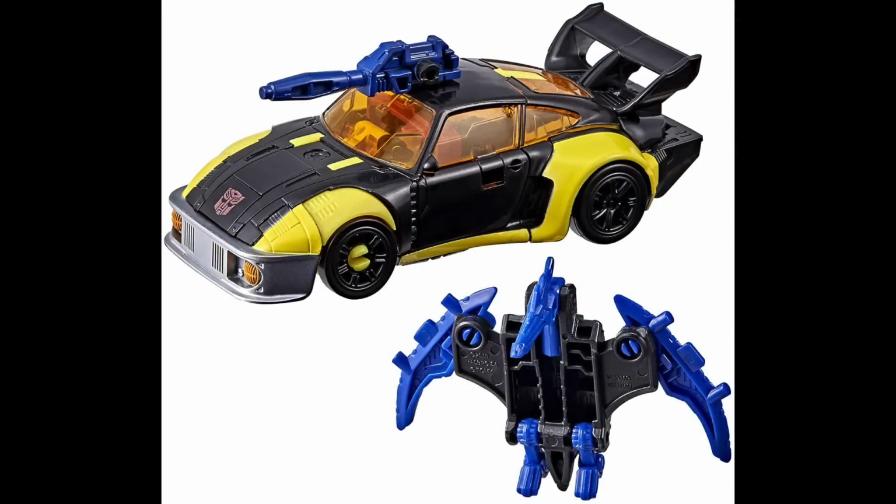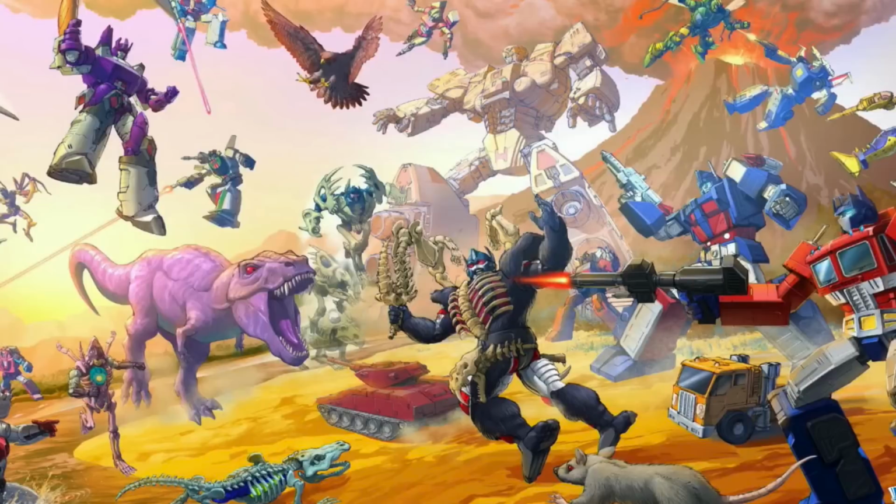So this is definitely one that I shall be trying my hardest to track down in the collection. Even if I can just get a hold of the actual Jackpot himself and not Sights, then that will definitely be fine with me. Then we move on to the third reveal.